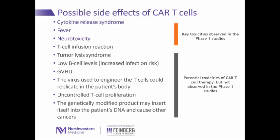So I touched briefly on the more common side effects. Some of the other things, and maybe Dr. Stiff will talk about this as well, that we just don't know about is, could I react to having the T cell infused? They haven't seen this yet in the clinical trials. Could you have tumor lysis, which is really rapid breakdown of the leukemia or lymphoma cells? That can release a lot of chemicals into the body, which can be a big burden, sometimes especially on the kidneys.